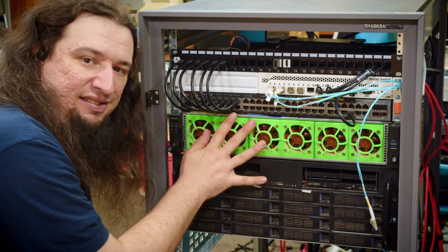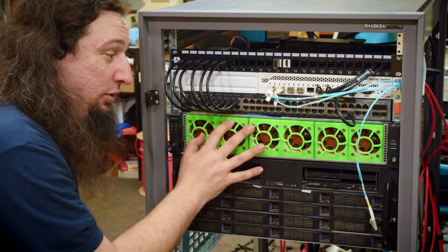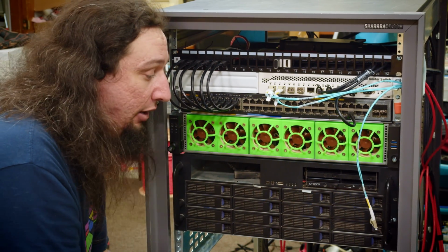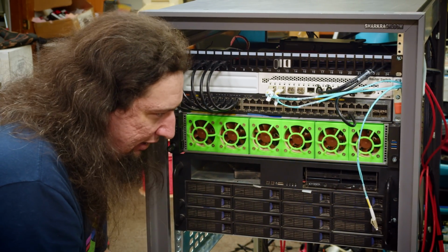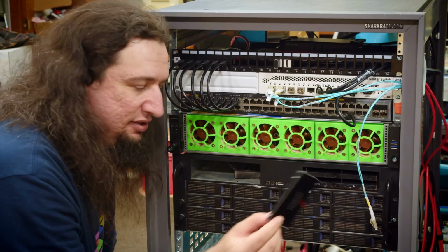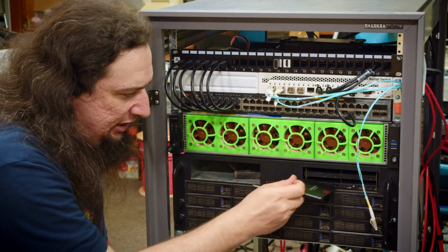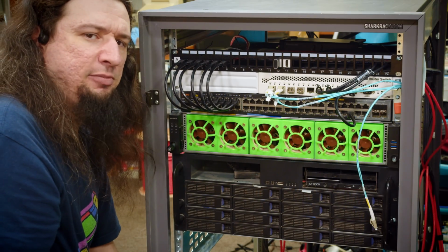Then we have this. This is the Gigabyte R272Z32 server that we've looked at a couple of times on the channel now, and then the server we just popped in there. Now, something to note real quick here. This is a 2.5-inch SATA dock on this machine, and this is how I import all of my footage, or at least it has been so far.